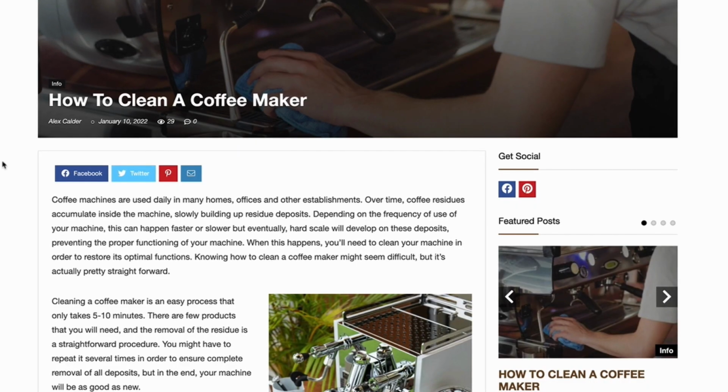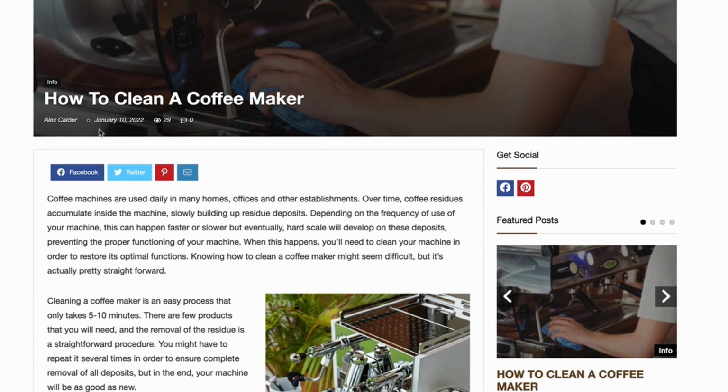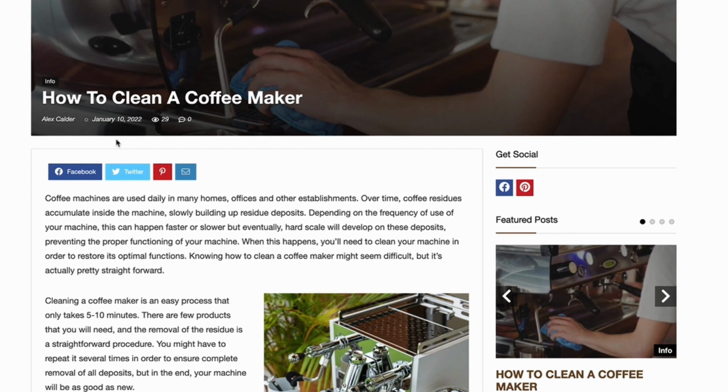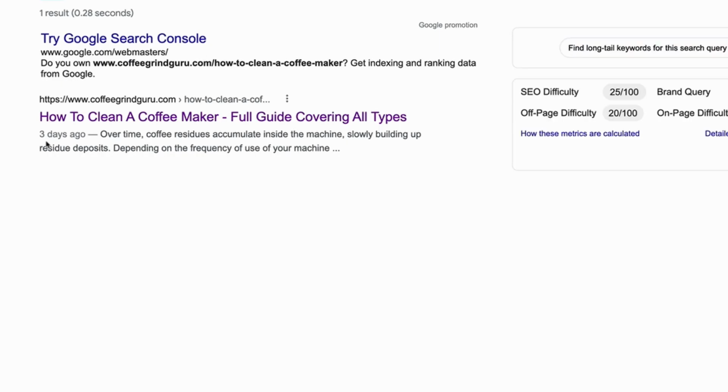So let's take a look at this piece of content that I created a few days ago. This was published on January the 10th. Today is January the 13th. Let's take a look first of all and see if this got indexed. And you can see 3 days ago it was indexed pretty much straight away. So that's a really good sign.